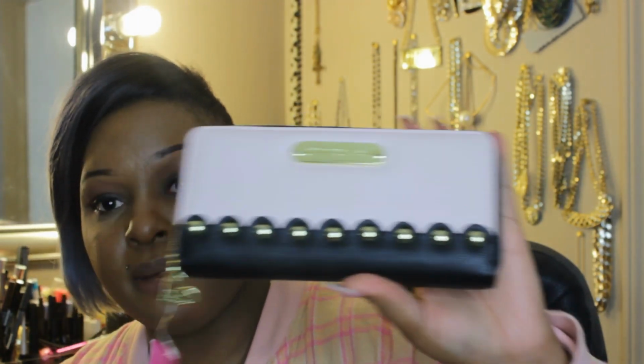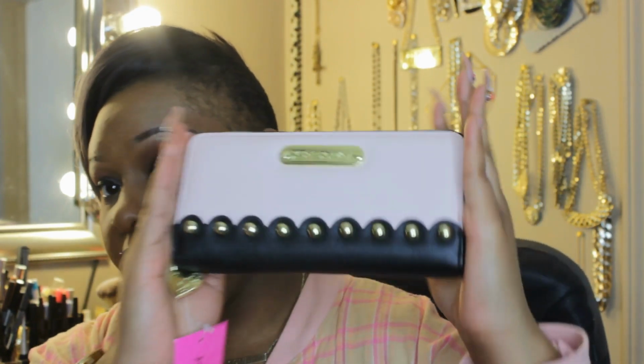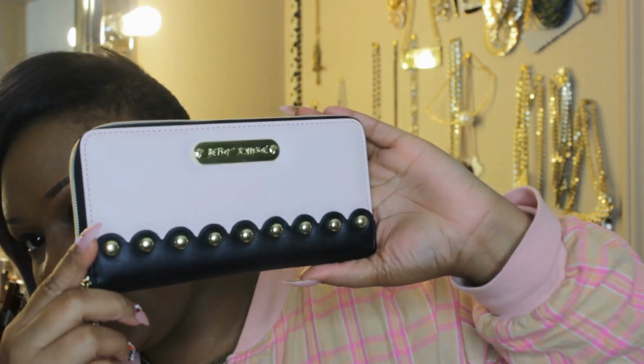I love Hautelook. And I just received this today, and it matched my handbags that I previously showed you guys in some Insta hauls. And I needed to get a wallet that matched my new handbags. The other wallet I've been having matches, but it really matches my other Betsey Johnson bag that I showed y'all in previous Insta hauls from a while ago, I think like January.